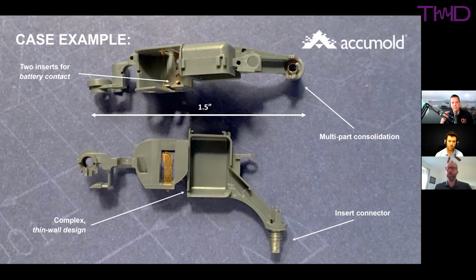And what combining the two parts together then allowed them to do was share wall thickness between what would have been thicker two parts stacked together. Now they're sharing one thin wall, and it gave them just that much more room on the inside in order to add that extra component or whatever they were looking for.